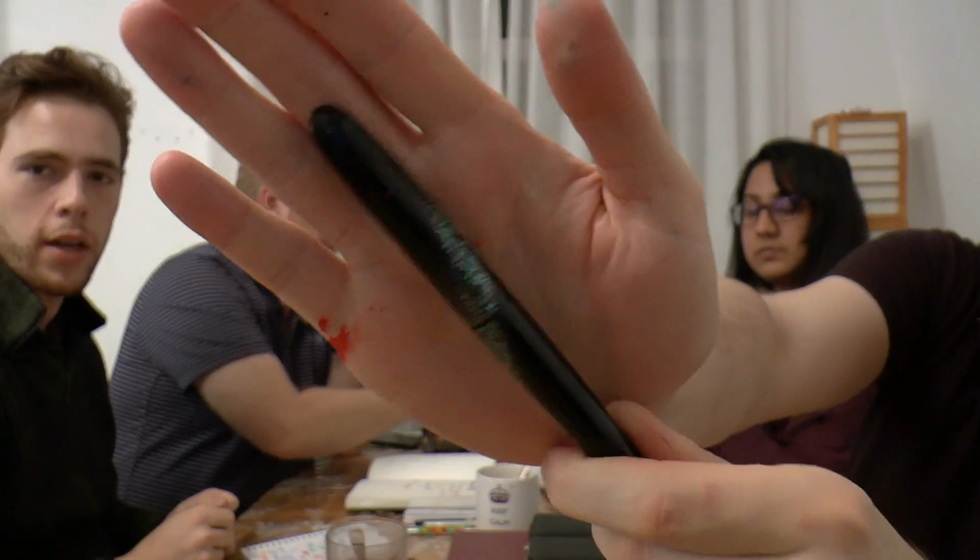What else do you got? Okay, I have a Nikaya cigar portable. The one's portable because it doesn't have a clip. Portable cigar. And it's the Milky Way, with a medium nib with an elastic grind. Well, elastic, it's really quite beautiful. Thank you. Yep, it is beautiful.